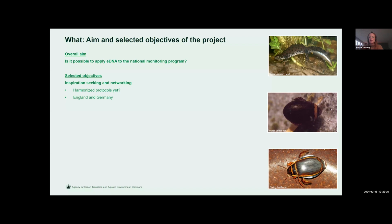And we were curious to know if there were any protocols already, so where are we at this point in the EU? Is there any harmonization yet between the DNA methods used across the EU countries? So we looked towards England, who already has implemented eDNA and uses it when they look for the great crested newt. And we also looked towards Germany, where we knew that we could find experiences with eDNA in the perspective of the Water Framework Directive, and to understand the consequences of introducing new methods into an existing monitoring program and a long timeline of data.